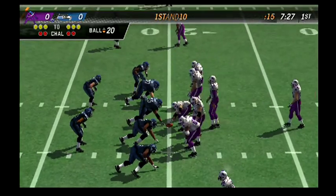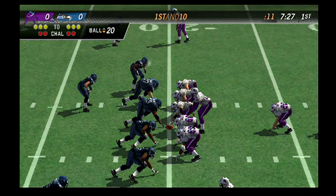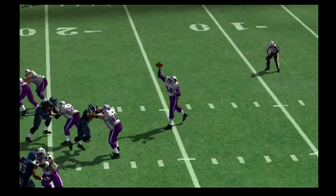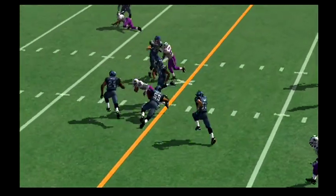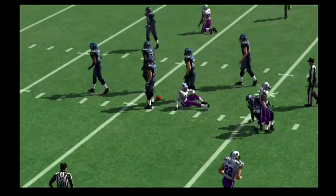Get it up! Turn it up now! The Seahawks come out in a 4-3. Receives the handoff. Gets the pass off. Complete to the wide receiver. Peterson is there for the tackle at the 32.